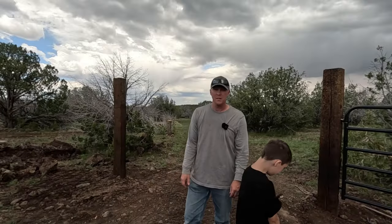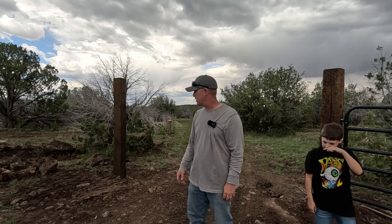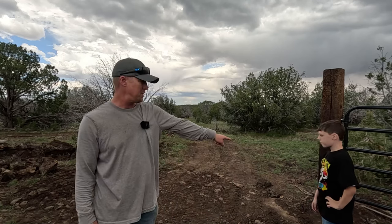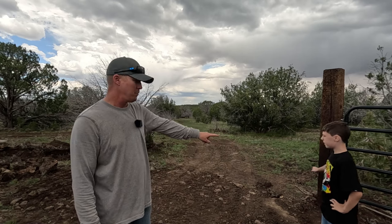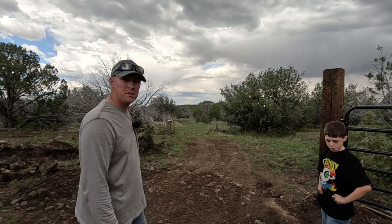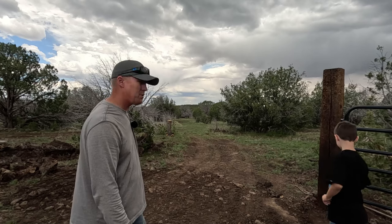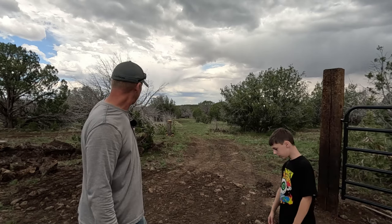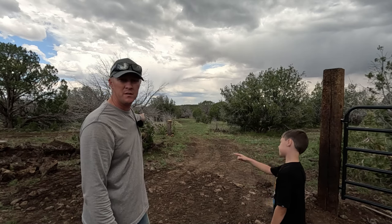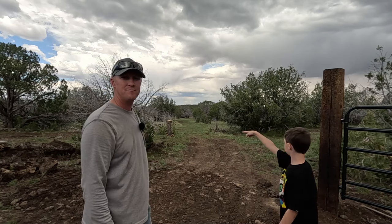All right, we're back out here at the gate project. Right now, I'm gonna go ahead and put a string line across here from that bottom hinge on this gate over here. Put a little string level on it just so I know where to put the bottom hinge on my other gate over here on this new post. And then I will measure up from the bottom hinge so I can put my other hinge in, and then we'll just hang the gate.